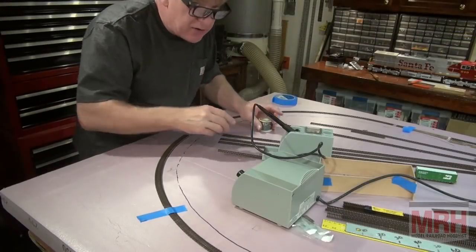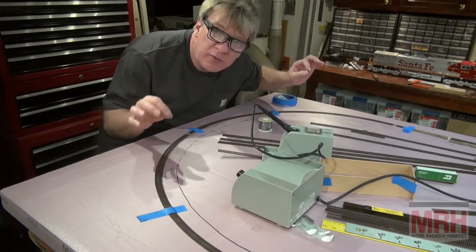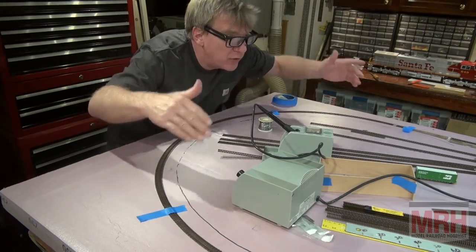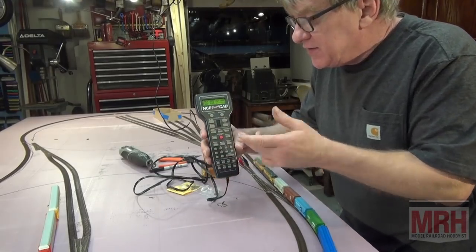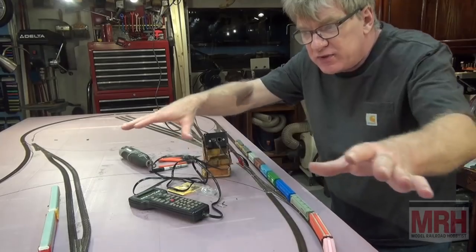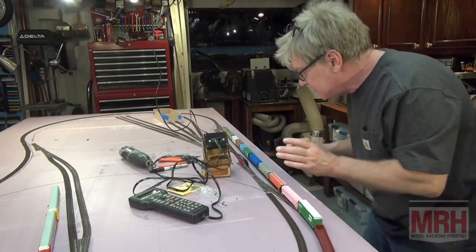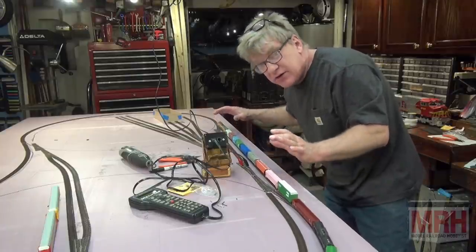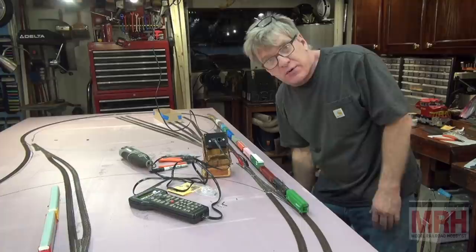So as soon as I solder together the last couple of joints right here, one, two more, then we can test a train on this and let it run all the way around. So a couple of alligator clips, and I got the NCE power cab connected to this layout on the outside loop that we just laid. Main line's not glued down yet. Of course, all of this section here is glued down, and the train is running perfectly.